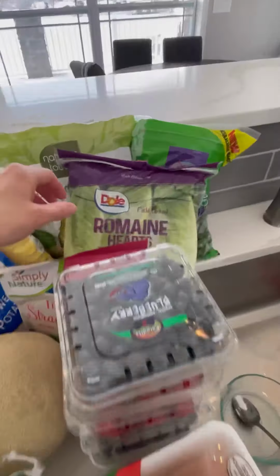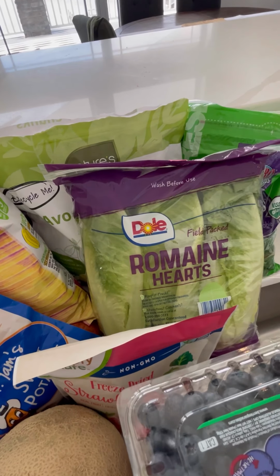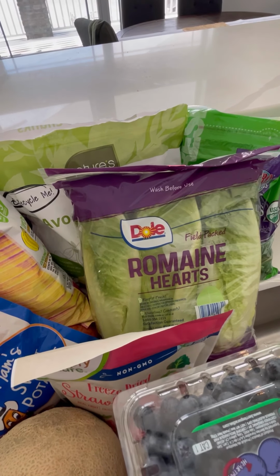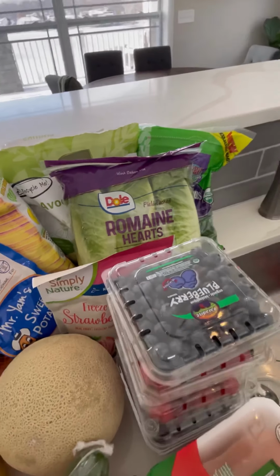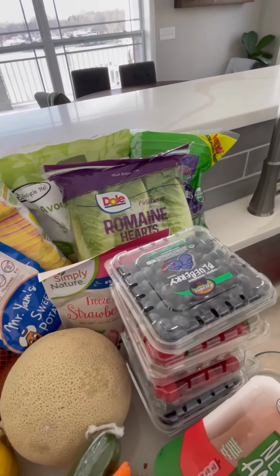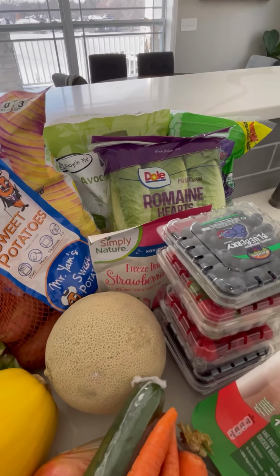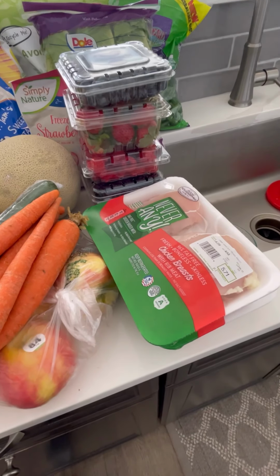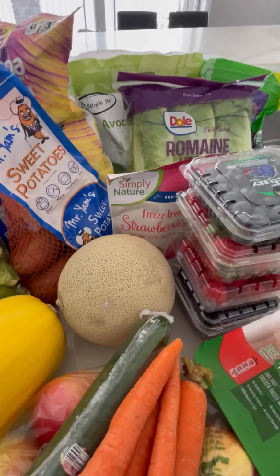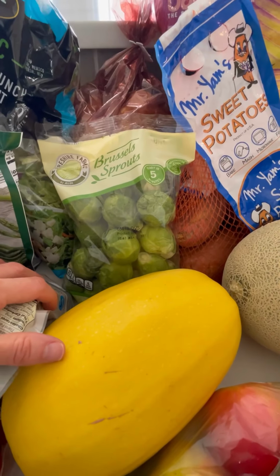I love getting these romaine hearts because when we have taco night, I will actually use these romaine heart leaves as my taco shell or my wrap. And then I have just some amazing seasonings that I put on different fajita peppers, onions, different veggies that I put in there. And I do typically add a little bit of chicken to that meal for some extra protein for filling.